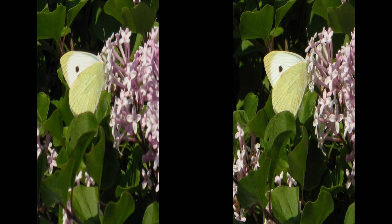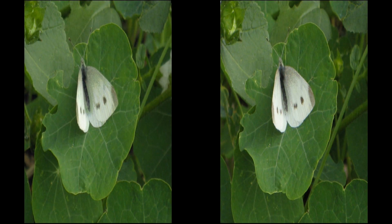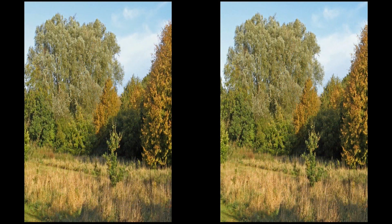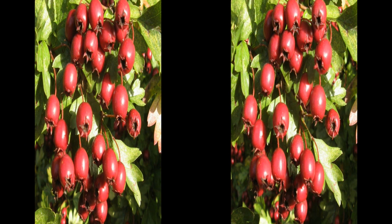The commonest butterfly at this time of the year is the large white. And the small white. Autumn is the time of the beautiful colours of the meadow trees. And the time of berries.